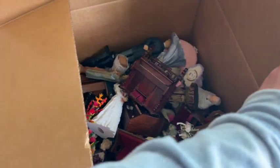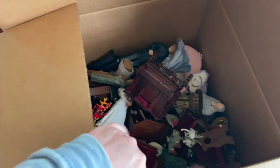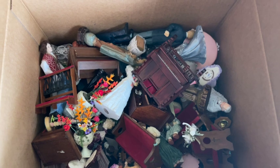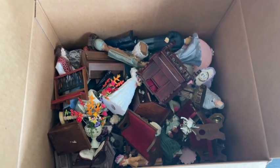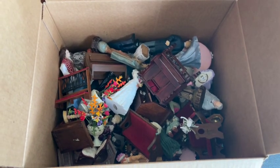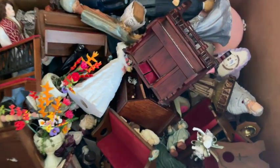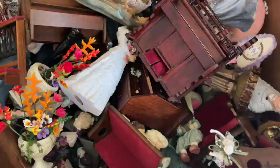We won't do that today, so not everything in the box we're really going to look at. I'm just going to focus on the wedding and church items today. This box was incredibly heavy, and the minute I opened it, I realized why, because I can see that there is a ton of the resin dolls, and that's most likely why this is so heavy.